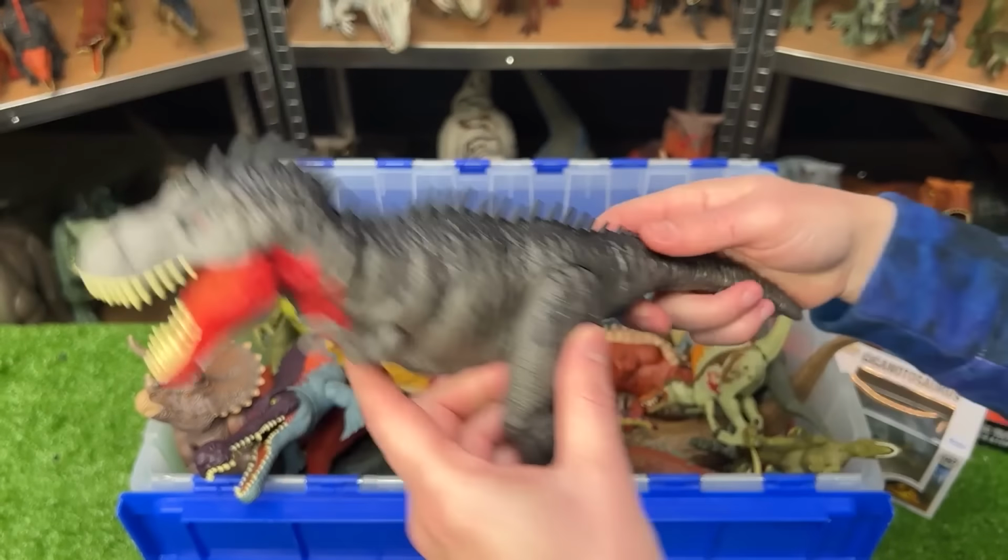Right here, we've got the Microceratus figure. This is a pretty unique figure. I love how the teeth fit into the jaw perfectly. See that big tooth right there and how it fits in perfect? That is super cool. Plus, it's got tons of spikes along its neck and its back, and you can use the tail to control the neck and the jaw too.